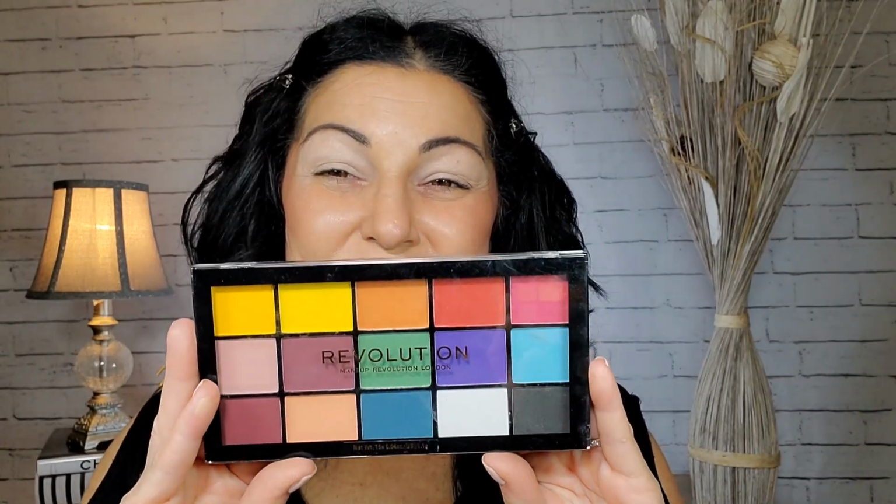Okay, for the eyeshadow, I'm going to be using a Makeup Revolution palette, new to me. It's the Reloaded Marvelous Matte. As you can see, it's pretty bright. If you like bright shades, this is going to be good for you.